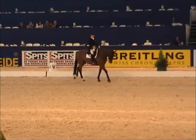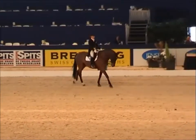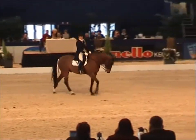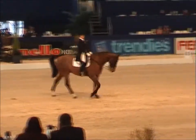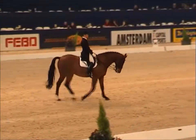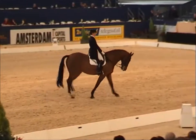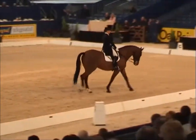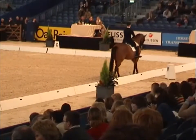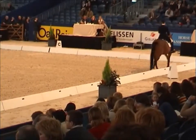The transition to the collected walk was really nice. An 8. And then we're going to get the extended walk. And you can see it's still a walk. I would like to see the horse come over a little bit more over the back and stretch the top line and make a little bit bigger strides. You can see it's just stepping in this position. But it's nice and relaxed. It's not like a 4-beat walk. I would for sure give this an 8.